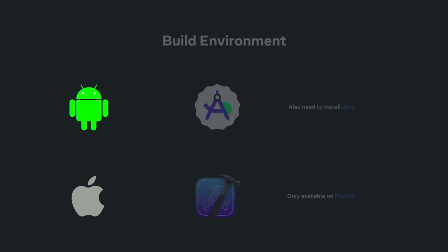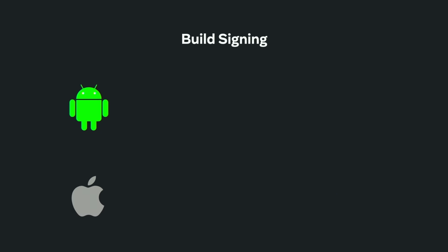Next, we also need to sign builds. Build signing is necessary for any native apps, and without it, your phone actually won't let you install it. So for Android builds, you need to create a key store. This is actually not too hard, and you can create one anytime on your local machine on Windows, Linux, or macOS.